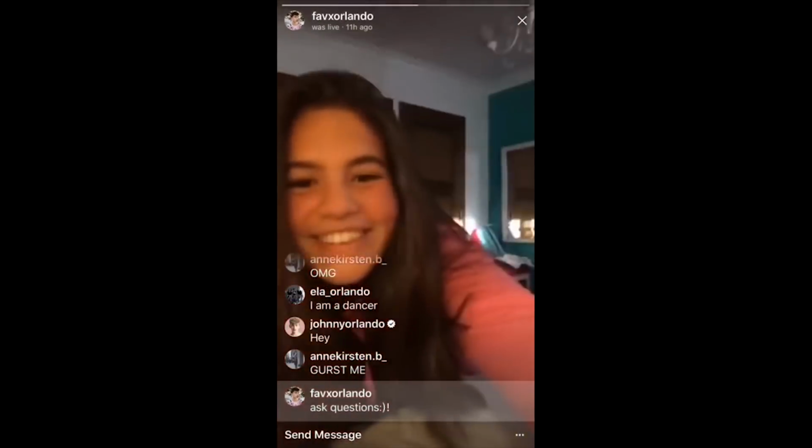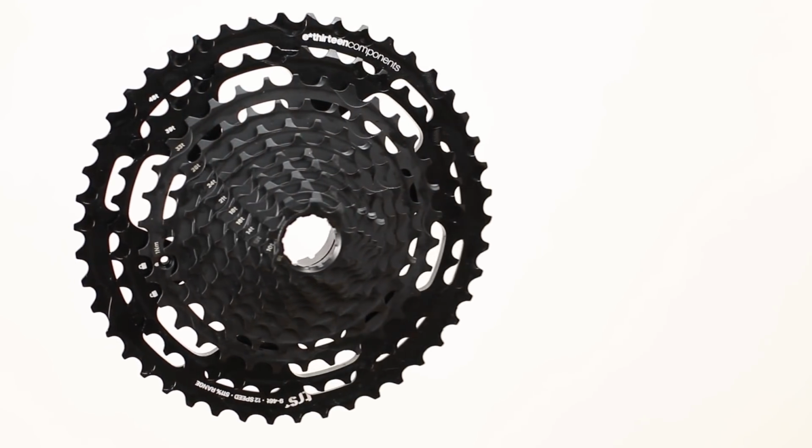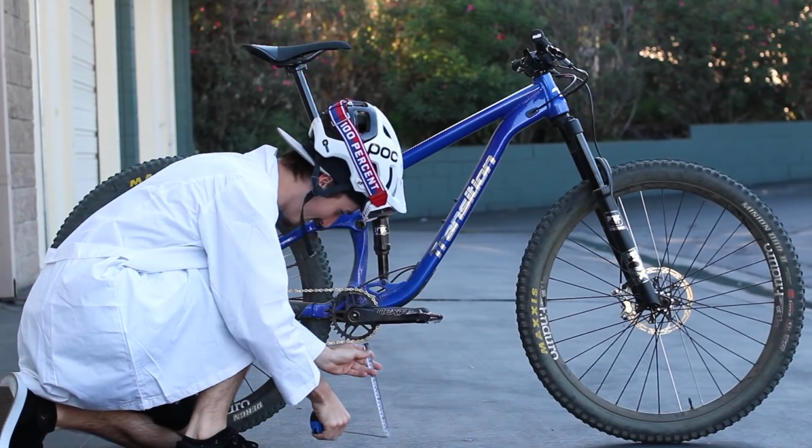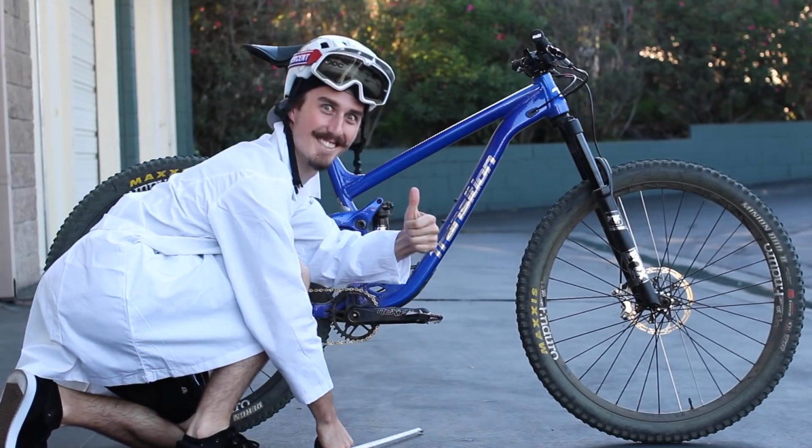Oh my god, what? There are many reasons a rider would benefit from the new TRS Plus 12-speed cassette. These benefits range from a wider gear range to a better ground clearance and even weight savings.